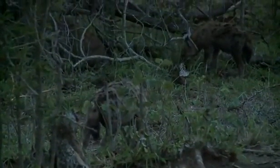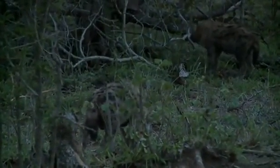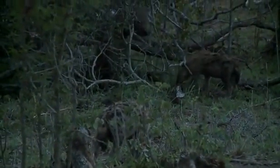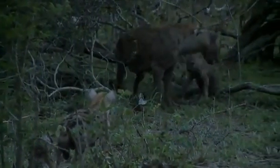Very difficult to tell where. It's getting dark now. You can see, oh, there's another hyena there. There's an adult. Oh, that's probably Corky, which is their mother. Yes, looks like her.